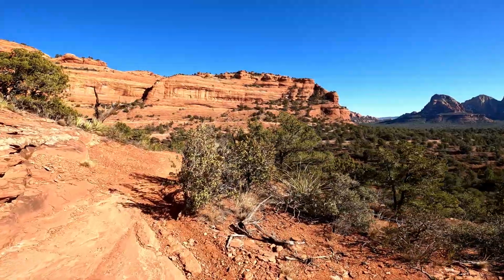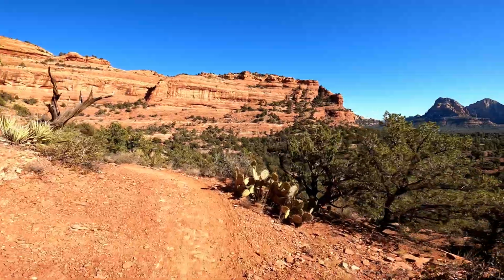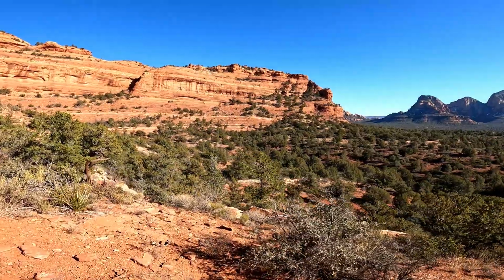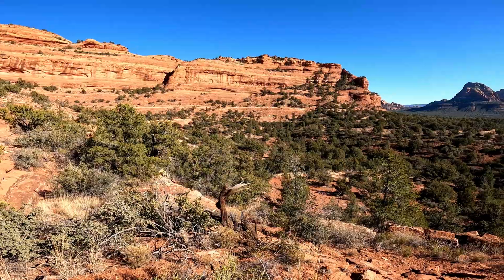Working around the south side of Mescal now. This is always one of my favorite parts of the loop. It's one of the prettiest parts of the loop for sure. The Birthing Cave is something special, but this is just amazing coming around here. It's always lit up great on the south side. The scenery is great. There's just a way you walk around the mountain.